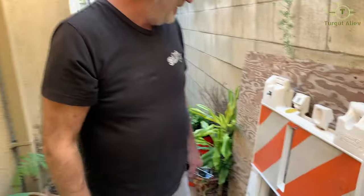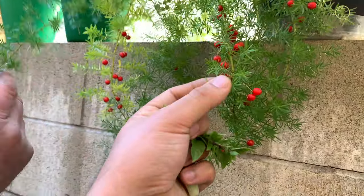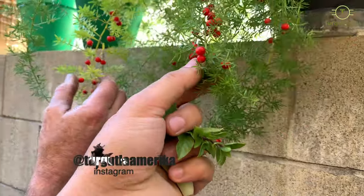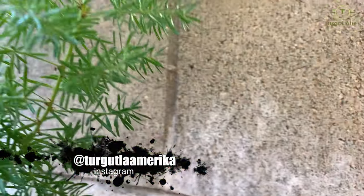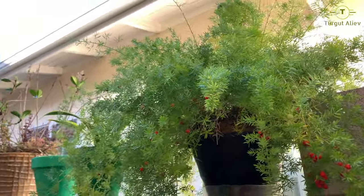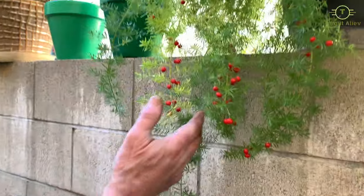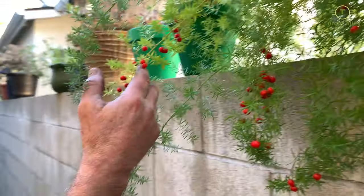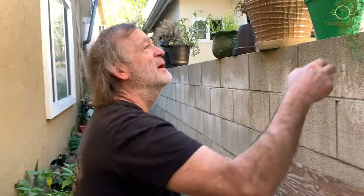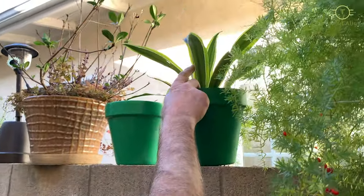I translate everything. That sounds good. Oh, what's that? This is called an asparagus fern and it produces these little berries. Not usually a big deal, and the birds like them, they'll eat them, but it really grows, it can grow all over. Is it eatable? No, no, it's not really related to asparagus at all. Oh, okay. It's just the name that it has. And we got lots of these. Now these are just like the corn plant.